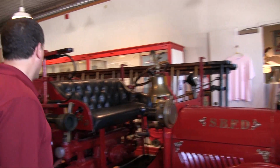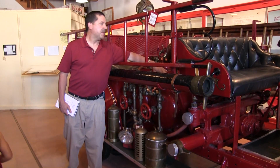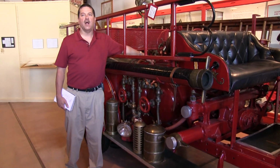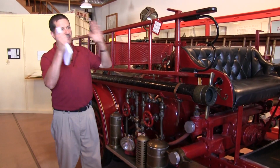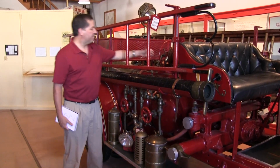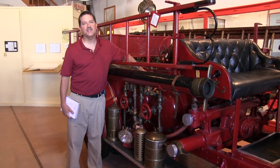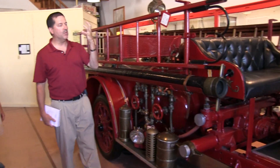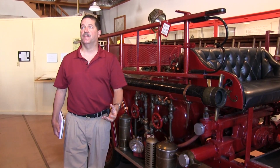Two ways of propelling the water. Firstly, and this is what makes it unique, are these tanks right here. These two tanks are full of water. And on top right here are screw mechanisms. When the firefighters would get to the scene, they would stop, and a firefighter would crank down this mechanism. Inside this steel tank, it would rupture vials of acid and sodium bicarbonate, essentially Alka-Seltzer.